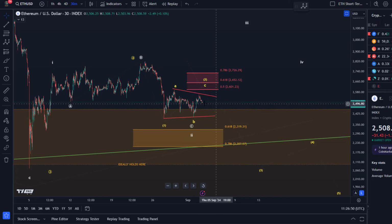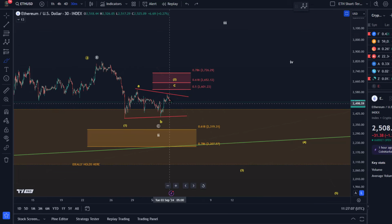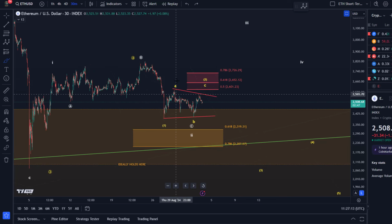This here seems like a sideways consolidation, so we need a break to the downside to get an understanding that yellow wave 3 has likely started. To the upside, we can watch the resistance area. This is just noise at the moment. There's nothing meaningful happening there. Even though I could say that maybe wave C of 2 is already over, it would require a breakdown to confirm. So that's the update about Ethereum.